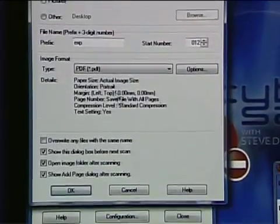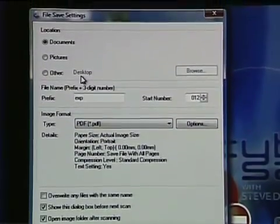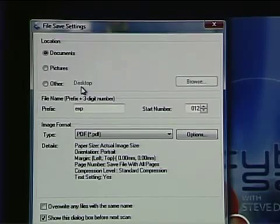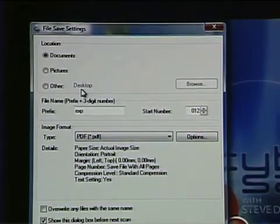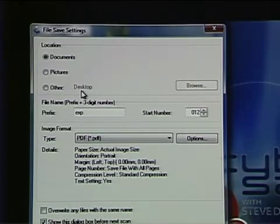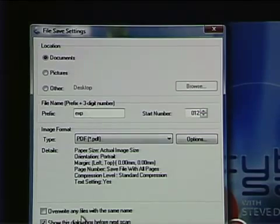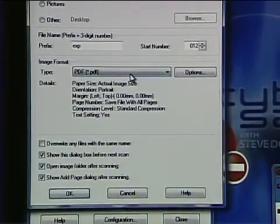I click on Scan. And here's a really important step: knowing where the document resides on your hard drive and how to find it later. A lot of people scan in documents and then lose them on their hard drive because they don't know where the scanning software is putting it. It's going to put it right in my Documents folder, which we see here, and then it's going to add a prefix to it, which I like to put as EXP to tell me it's an expense document, and I'm going to save it as a PDF document.